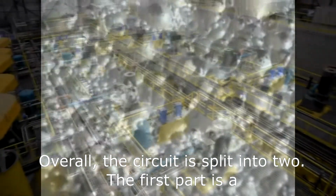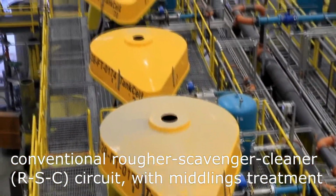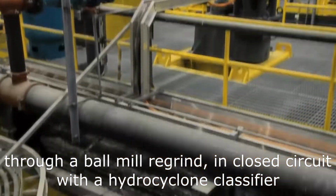Overall, the circuit is split into 2. The first part is a conventional rougher scavenger cleaner circuit with a middling through treatment through a ball mill regrind, enclosed circuit with a hydrocyclone classifier.